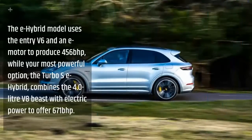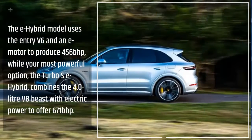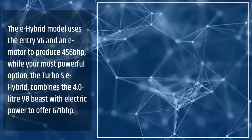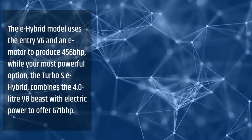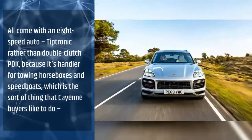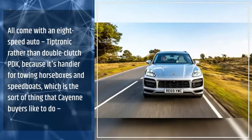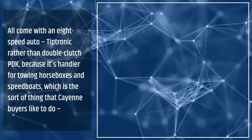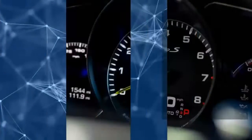The E-Hybrid model uses the entry V6 and an e-motor to produce 456 brake horsepower, while your most powerful option, the Turbo S E-Hybrid, combines the 4.0-litre V8 beast with electric power to offer 671 brake horsepower. All come with an 8-speed auto Tiptronic rather than double-clutch PDK, because it's handier for towing horseboxes and speedboats, which is the sort of thing that Cayenne buyers like to do.